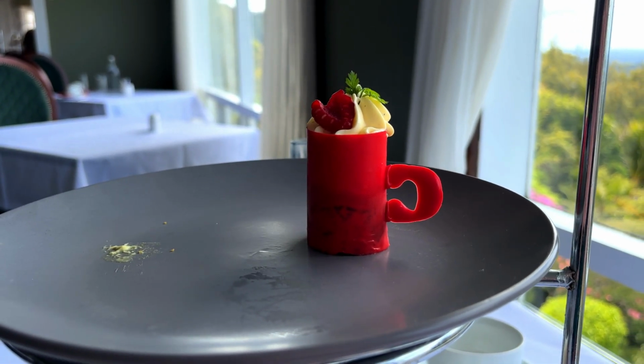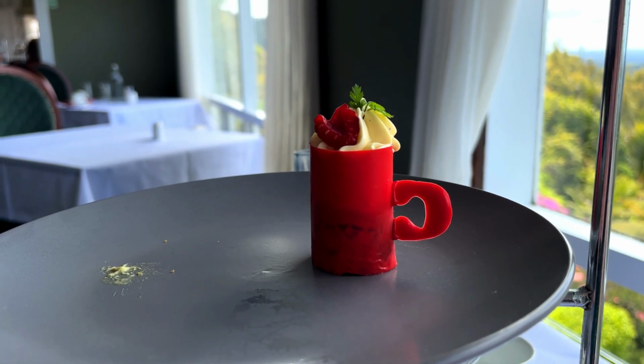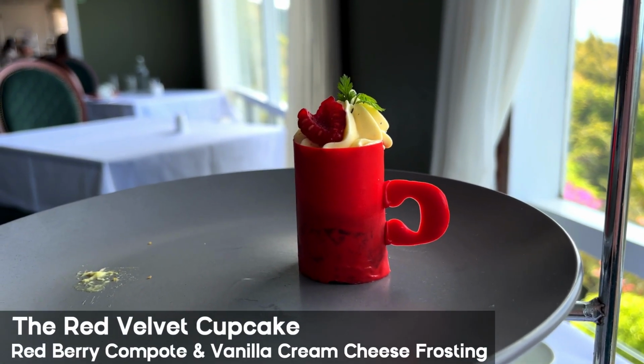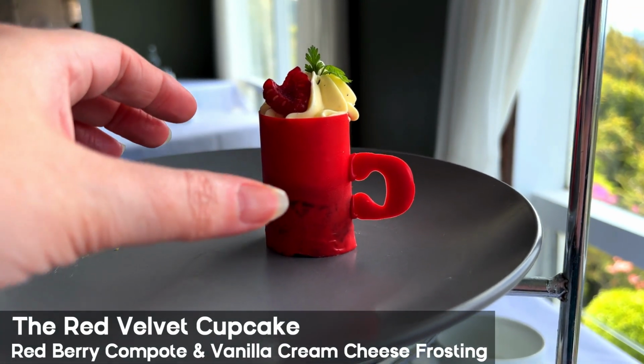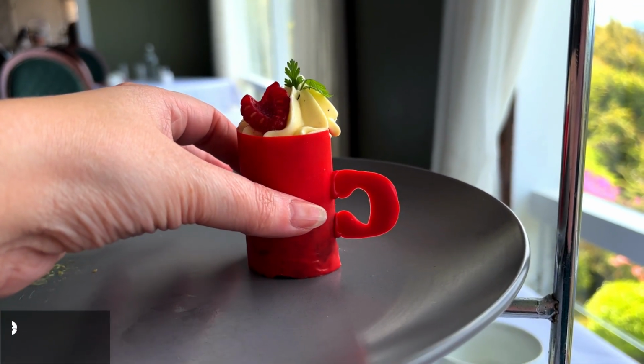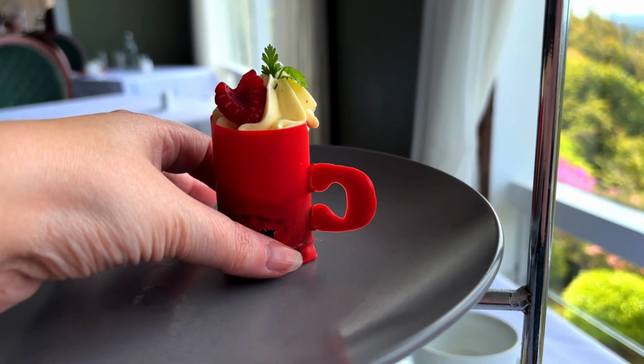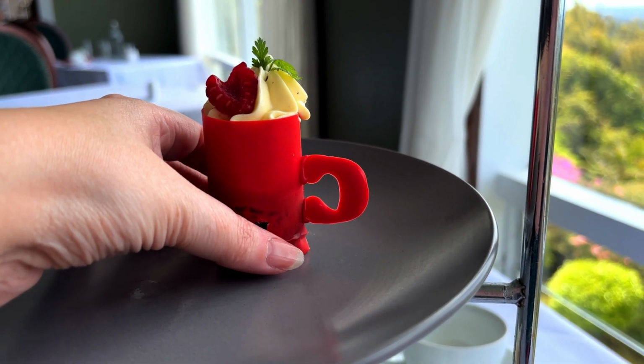So the next sweet dessert is the red velvet cupcake, which says it's with red berry compote and vanilla cream frosting. So I'm a bit worried this might actually collapse. Oh gosh, here we go. Famous last words. Let's see if we can pick it up.